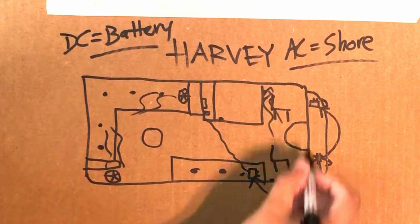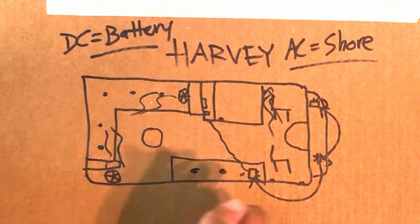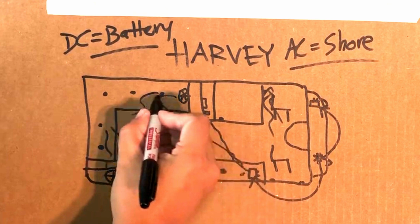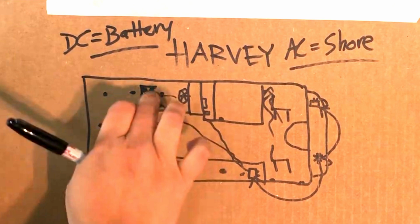Besides the lights, we're also going to run the water pump off of DC. So if you need to flush or something like that, you'll still have water. So we will most likely put the water pump over here under the couch, to be determined. But there's already some DC wiring that comes over here, so we won't really have to shoot it over there. We'll have our water pump somewhere underneath, most likely underneath that couch.